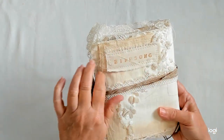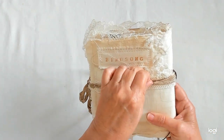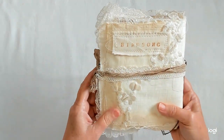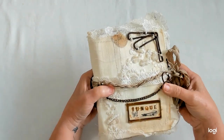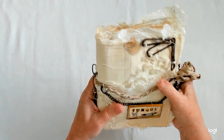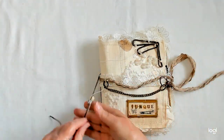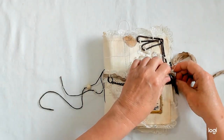Here's her Birdsong stamp, and I'm not sure what kind of fabric this is. It looks like it might be a stiffened linen, but I'm not sure because I don't know about fabrics all that well. Anyway, this is how you tie it, and then this chain's attached and hangs down, and I just love it. It's so pretty. And so let's go inside and take a look. Oh, and she's put some little beads here on the side to dangle down.